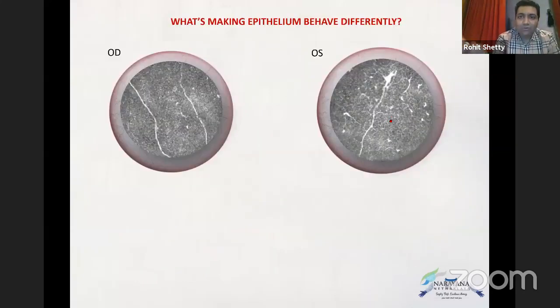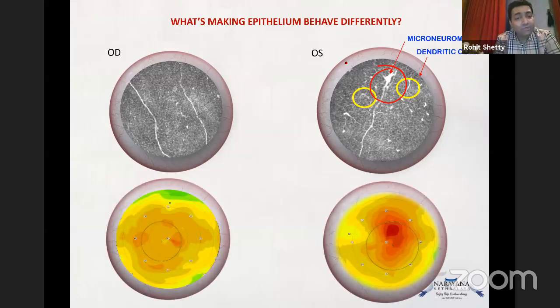We did a confocal microscopy, and what was interesting here is we found a small microneuroma. We have worked a lot on microneuromas. They are part of the nerve. Some patients have neuropathic pain, and there are some patients who have microneuromas but don't have pain. And this microneuroma exactly coincided with where the epithelial changes were. That could be some irritation, chronic changes, and we kept him on steroids and even started him on autologous serum to see if it reduces his symptoms, but I'm not saying that it's completely gone. All these things happened only because we were able to dissociate all this very well.